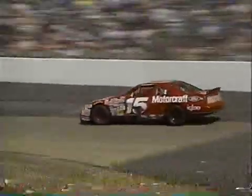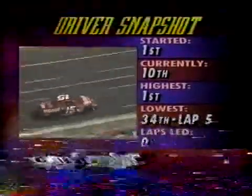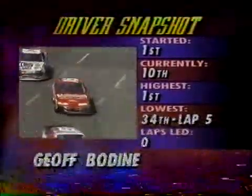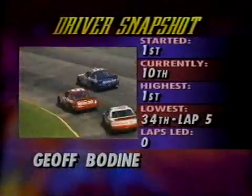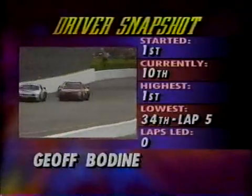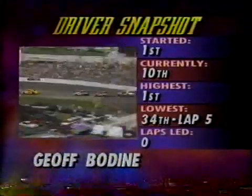A 4-time winner here at Martinsville. And Jarrett mentioned that he started dead last. That's right, he started on the pole, but spun on the second lap and fell back to last, 34th on lap 5. And he's working his way back up to 10th, so that's pretty strong. Sure is. But he has not led a lap. Only 3 have: Wallace, Strickland, and Earnhardt.